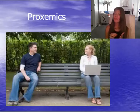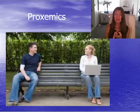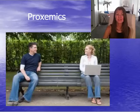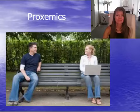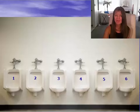Proxemics is the term for the spatial rules that are used in maintaining personal space. Let's see how proxemics work out in an interesting situation: a urinal. So note that the bathroom door is to the right in this image, okay? First guy comes in the door. Which urinal do you think he most likely chooses?